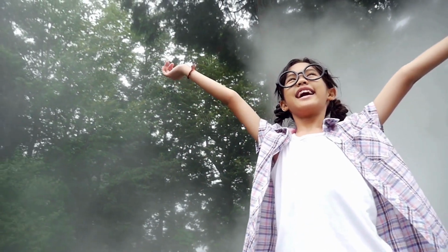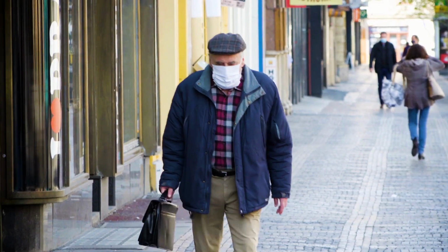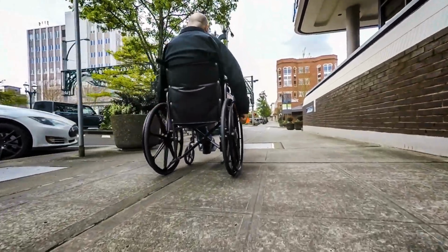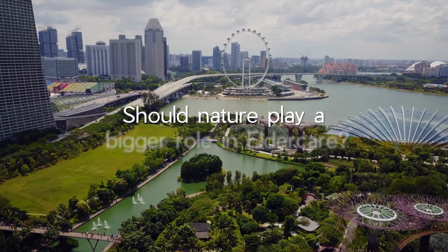Everyone knows that getting outside is an easy way to feel better. So with an increasing amount of elderly Canadians living in urban environments and care facilities, it's worth asking, should nature play a bigger role in elder care?